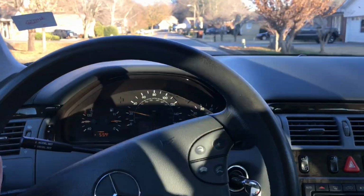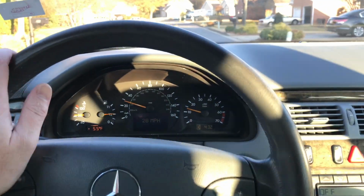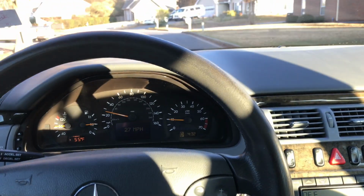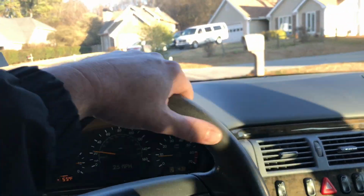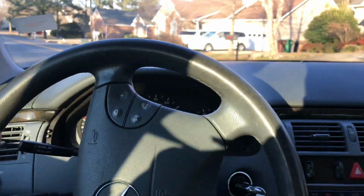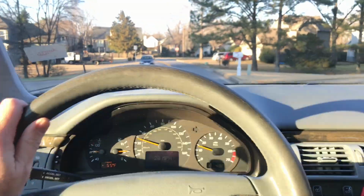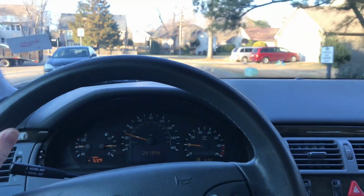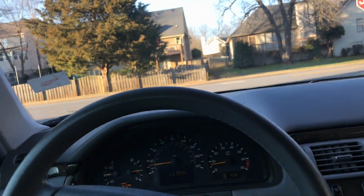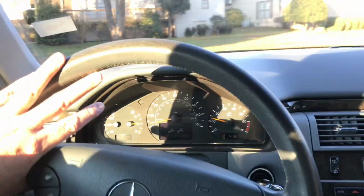Yeah, this thing drives and shifts perfect. It drives straight as an arrow. Got a good set of Michelins underneath it. Like I said, this guy's replaced a bunch of the suspension bits and what have you. So, it drives tight. There's no clunking. There's no rattling. It's just a solid piece.